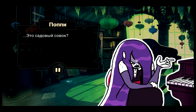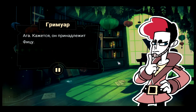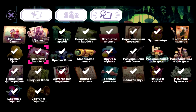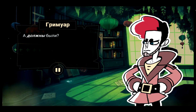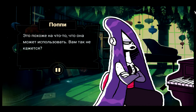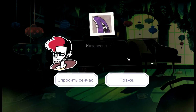Is that a gardening trowel? Yeah. I think it belongs to Fitz. Really? Huh. Never seen him use it. Did you find that in Fifi's room? No. Should we have? No, it's just... It looks like something she'd use, don't you think? We should ask her. All right. I wonder what's in Poppy's there.